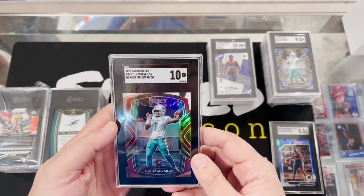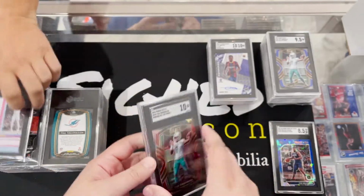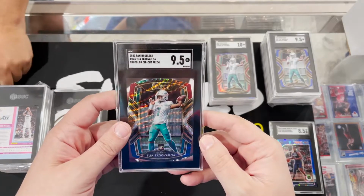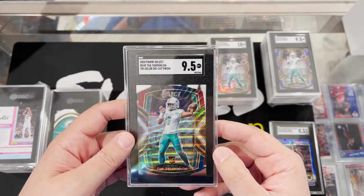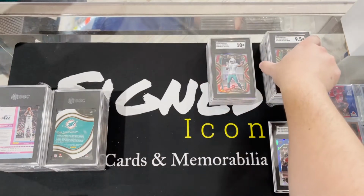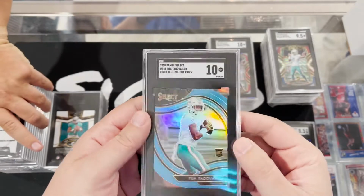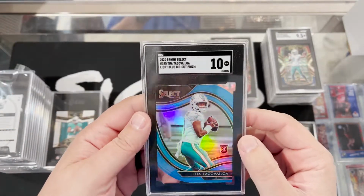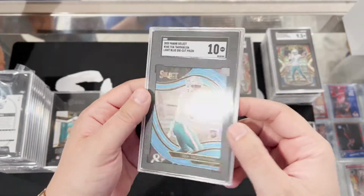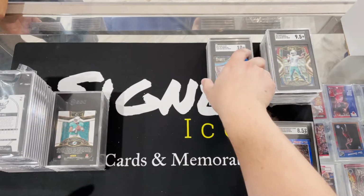Another die cut, Panini Select Tua Maroon Die Cut Prism. Nice, 10. We like that. 9.5, Select Tua Tri-Color Die Cut. All right. Oh, that's a big boy. Panini Select Tua Light Blue Die Cut Prism Field Level, 10. Woo! Field Level.